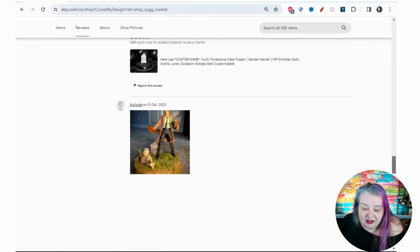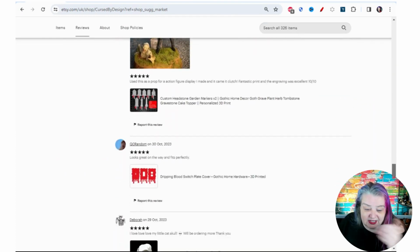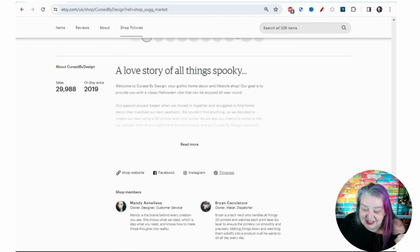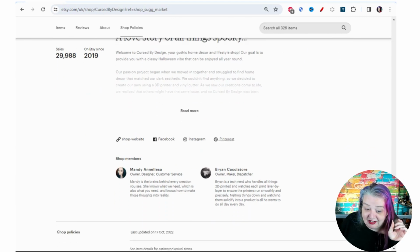When we scroll down, everything's filled in, policies, about section, everything, a little bit about describing themselves. You could put a video or some pictures in here, like come and show it, like decorate a room with some of your stuff. I know you've got stuff lying about. Decorate a room, let us see something. But anyway, you can see the social links. There's a shop website, very cool.